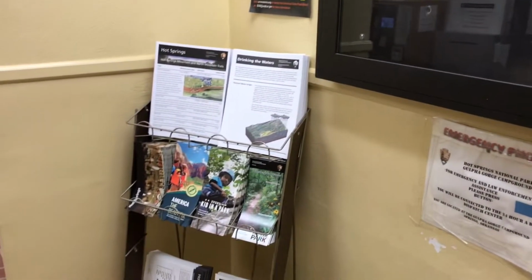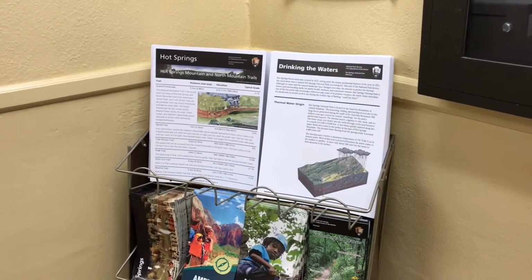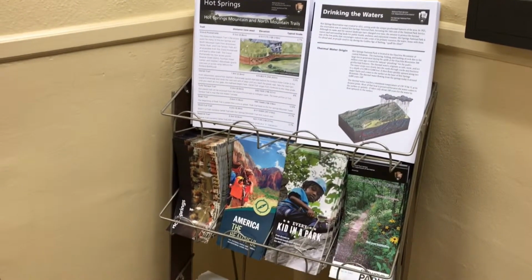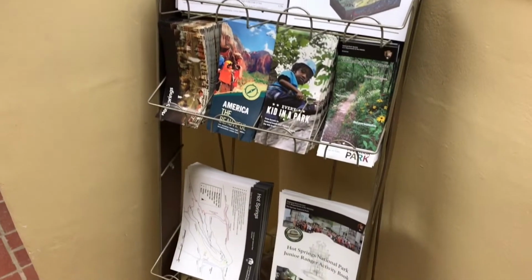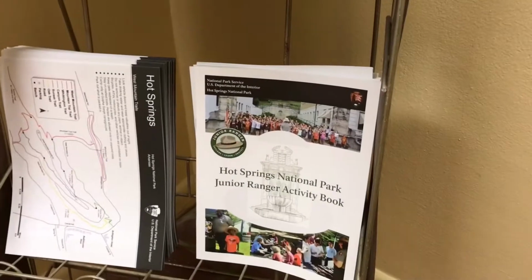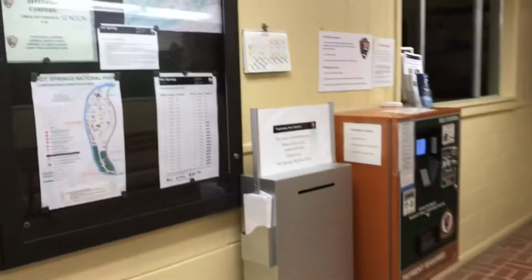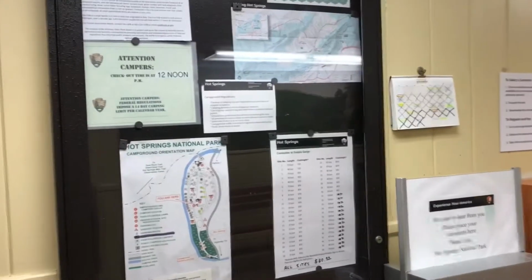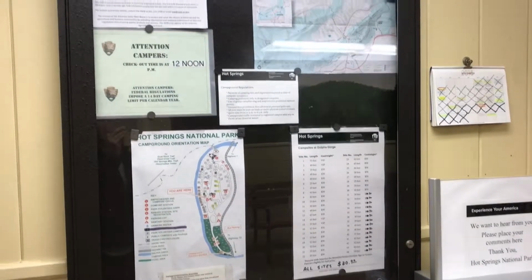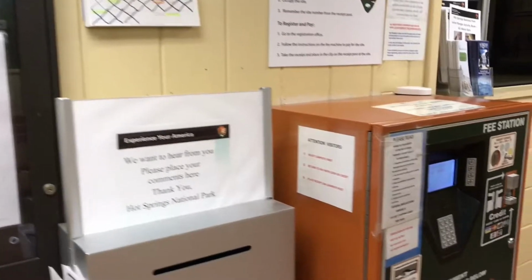Different emergency information on who you need to contact and what you need to do. And then they have a bunch of educational information. So information about drinking the water, because a lot of people will gather water from the hot springs to drink it. There's things about junior ranger information, maps for the area. There's a whole hiking area that's part of the campground where you can hike around on the mountain there. And then they have a bunch of different information about when you need to check out and where the different sites are located.